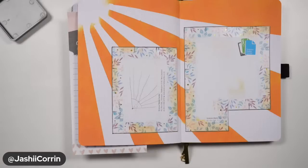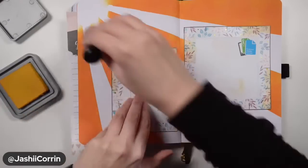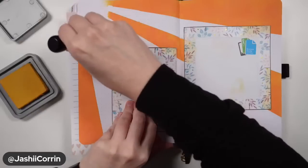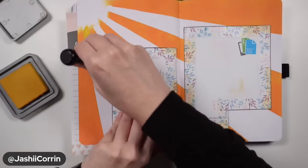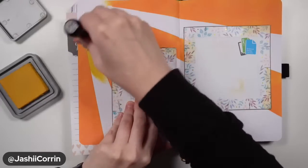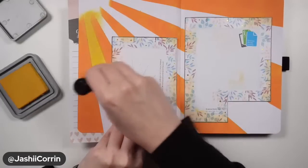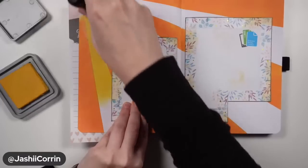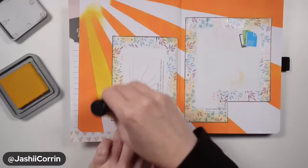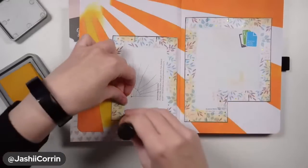So, yellow. And we're going to, if we just try it up here, is there enough variation that it's going to be okay? I think so. I think I might just go over the entire thing, though. There we go. That looks all right, right? It's kind of giving me circus vibes, not going to lie, but I think once we actually put the sun in at the top, it'll be a little bit more obvious that it's a sun ray, but right now it's a little bit circus vibes.